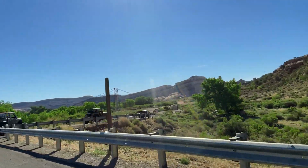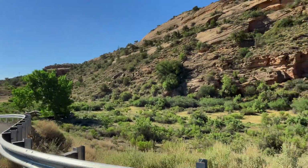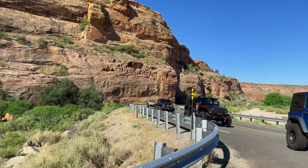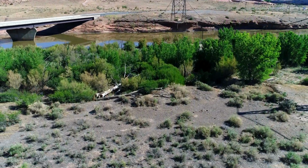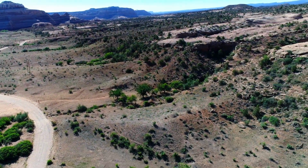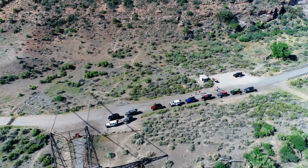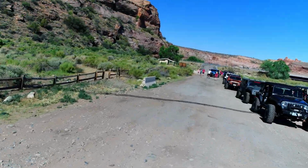After a lovely scenic drive along the Colorado River, we turned off Route 128 onto the trailhead for Top of the World. Nearby are the remains of the Dewey Bridge. The Dewey Bridge was the longest suspension bridge in Utah before a fire in 2008. It was one of only 3 bridges crossing the 400 miles of Colorado River flowing through Utah.